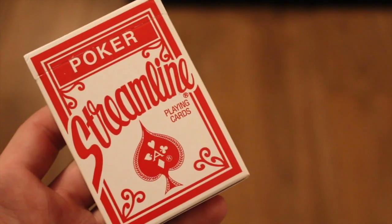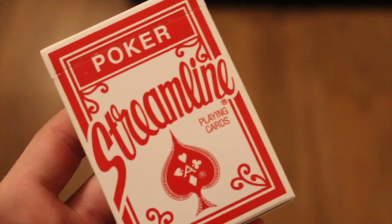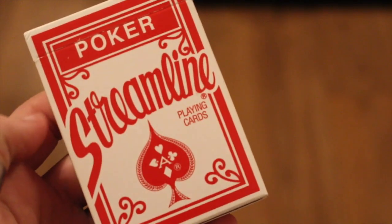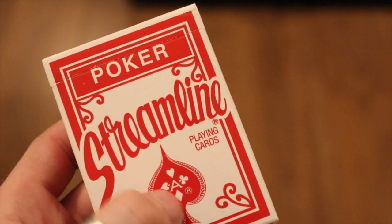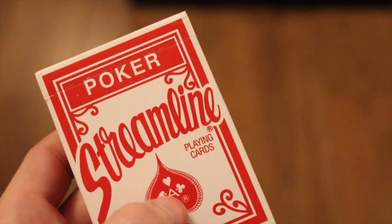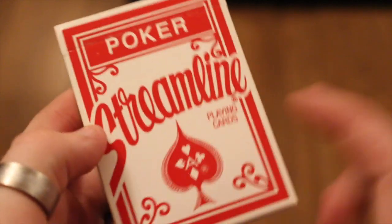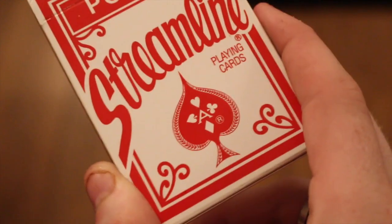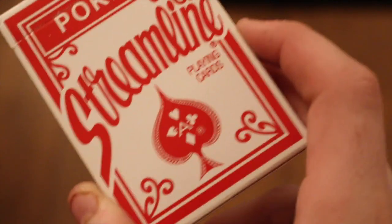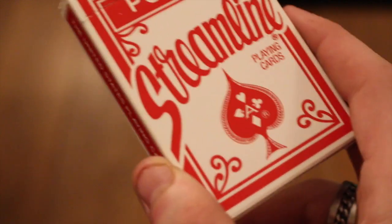Okay, so let's get started with this Streamline. As you can see straight away on the top, it has poker, and it has Streamline in this really nice joined together typeface. It has playing cards and it shows you the reveal of an ace, with different pips going around there. You can see it has this nice border that goes around. It's not too thick, not too thin, and it has these nice swirls that come off the sides. It looks very realistic too. It's very unique, and I really like that.